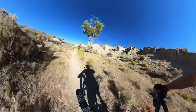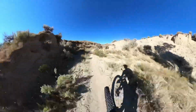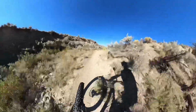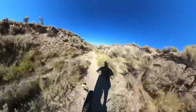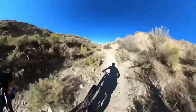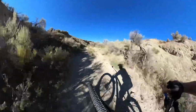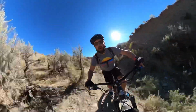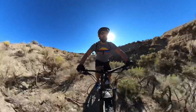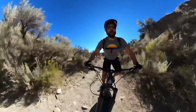Early spring, you got to watch out for the occasional grazing cows that'll be on the trail. They're not a real bright animal. Sometimes they'll just run down the trail for a quarter mile before they decide to get off. And of course, you got to watch out for the hazards of the cow pies as well. If it's cow season, ride with your mouth closed, that's for sure.